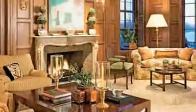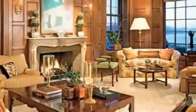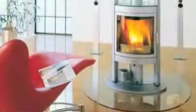Also, we see it fairly often in master bedrooms now and sitting rooms, people are also incorporating that. And master bathrooms. And bathrooms also. Yeah, which looks terrific. Yes.